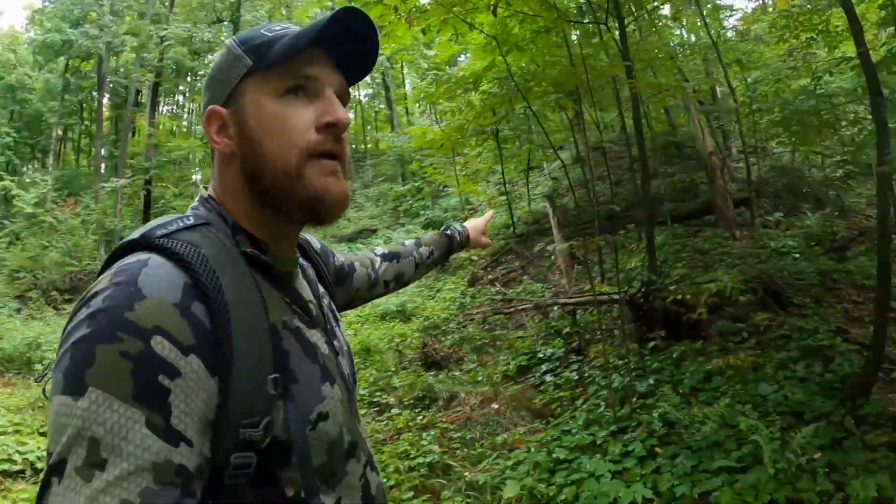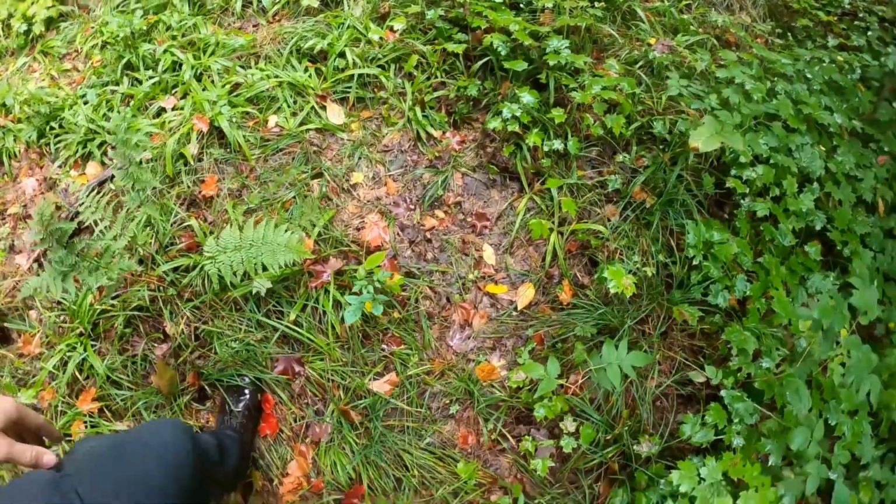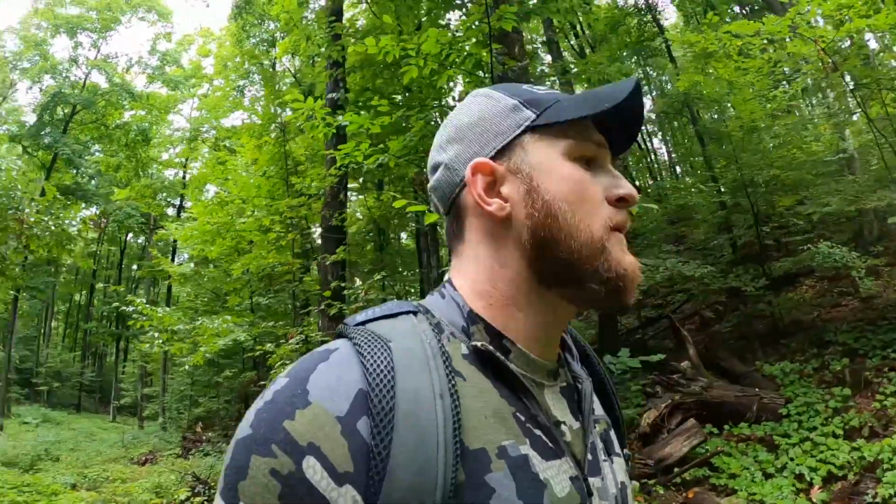Once these leaves start falling, these deer are gonna go higher up in the hills there. You can see, we got ridges all the way around us. Boom, bed. Bed right over there, bed right here. You can see that these deer are just laying here. It's all does, don't get me wrong, it's all does.